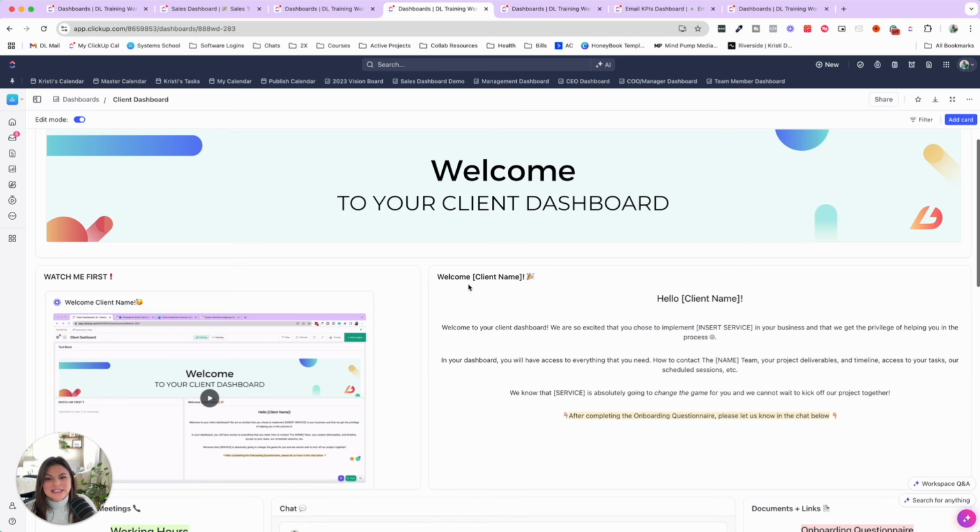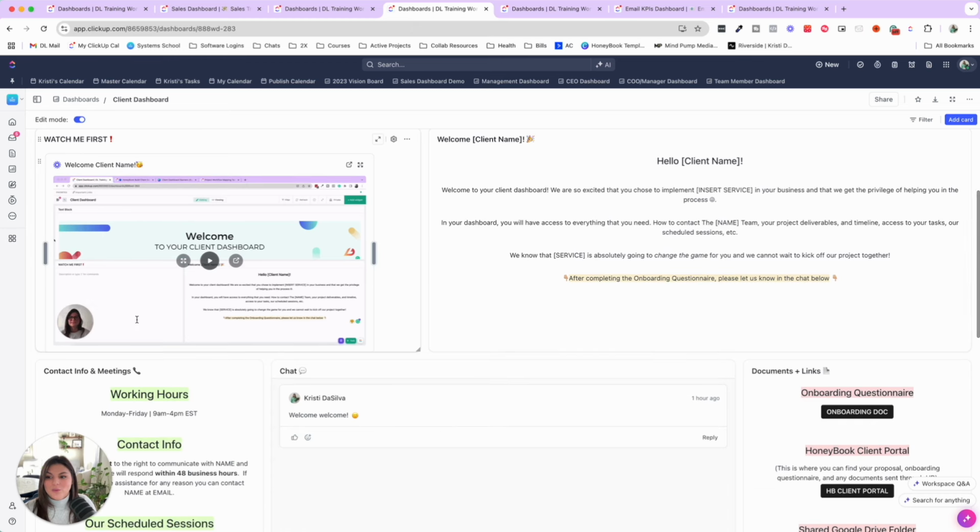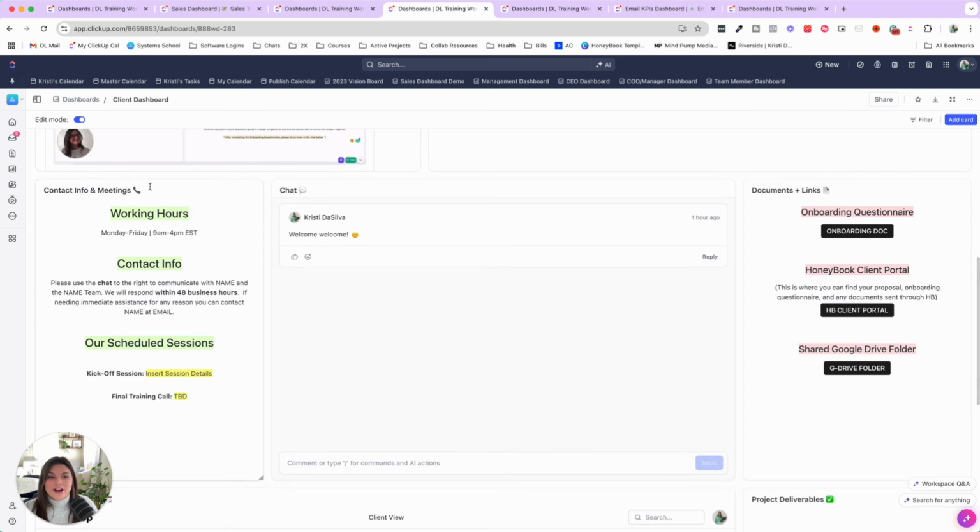So on here, you could see, having a branded banner is something really nice. This is just a text block widget. You can have a welcome message going through the dashboard and getting started. Also have a written welcome message, where this is a video. Then things like your contact info, important documents and links, a place to chat with the client.